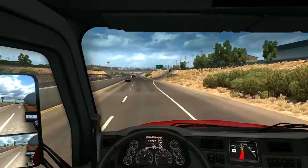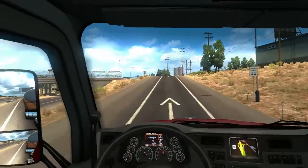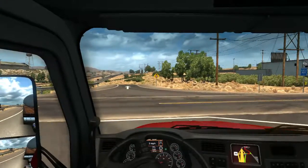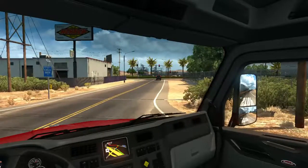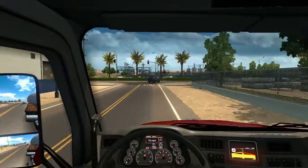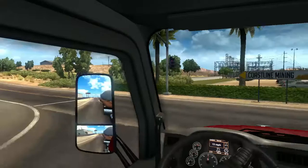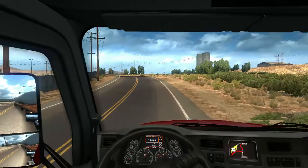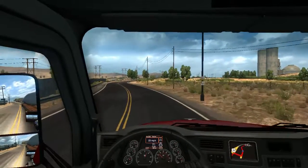Here we are. We're coming up on our stop already. Ouch. The police car hit me. Where did he come from? Why would he hit me?